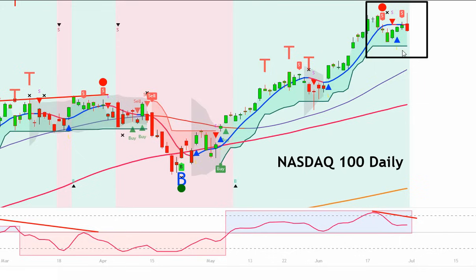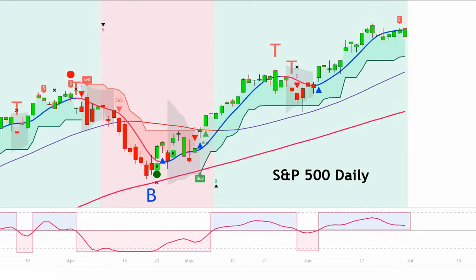The trend is still bullish, but we're getting warning signs of a sell signal that could, again, just mean a short-term pullback or a reversal. We are at a major resistance on the NASDAQ and S&P 500, as I've been talking about. Momentum shifting here. Now, the S&P 500 did trigger a sell signal, which could lead to a pullback or reversal.